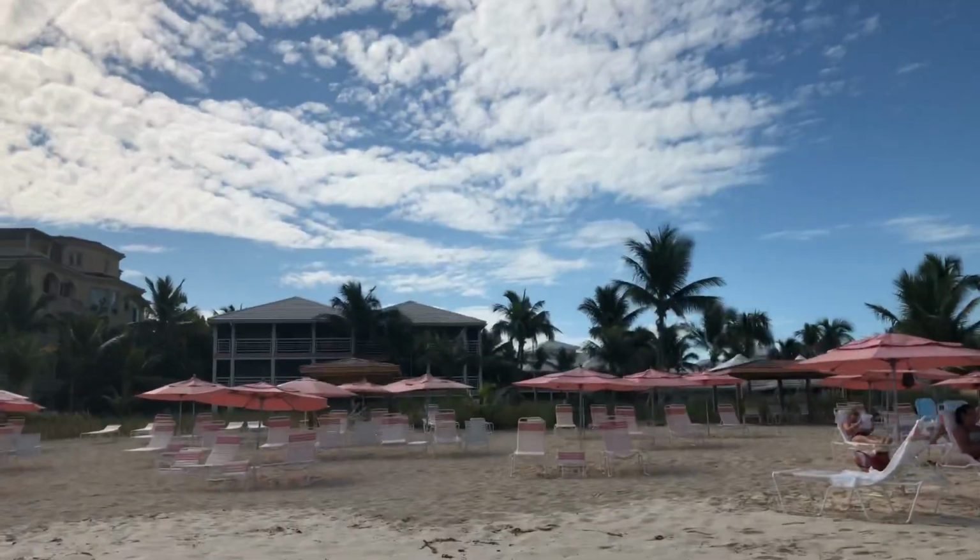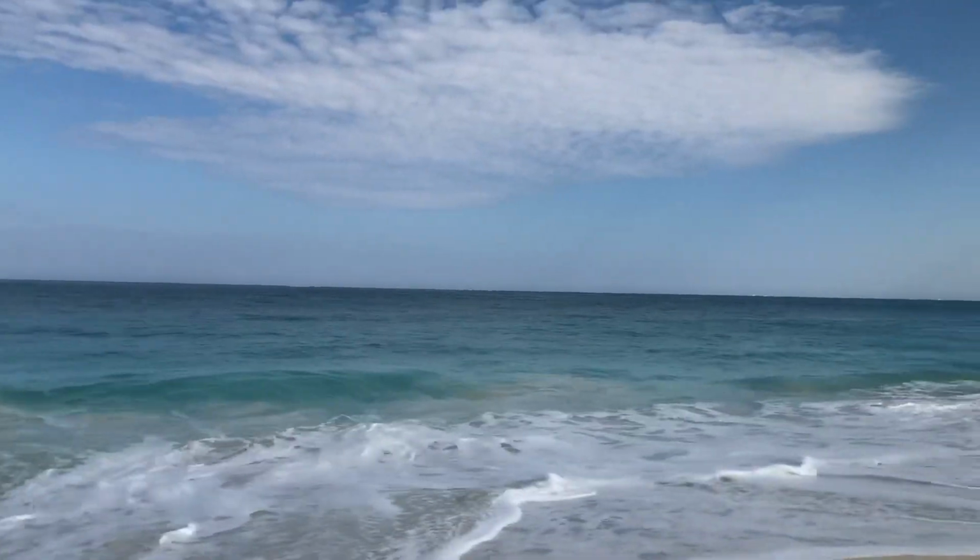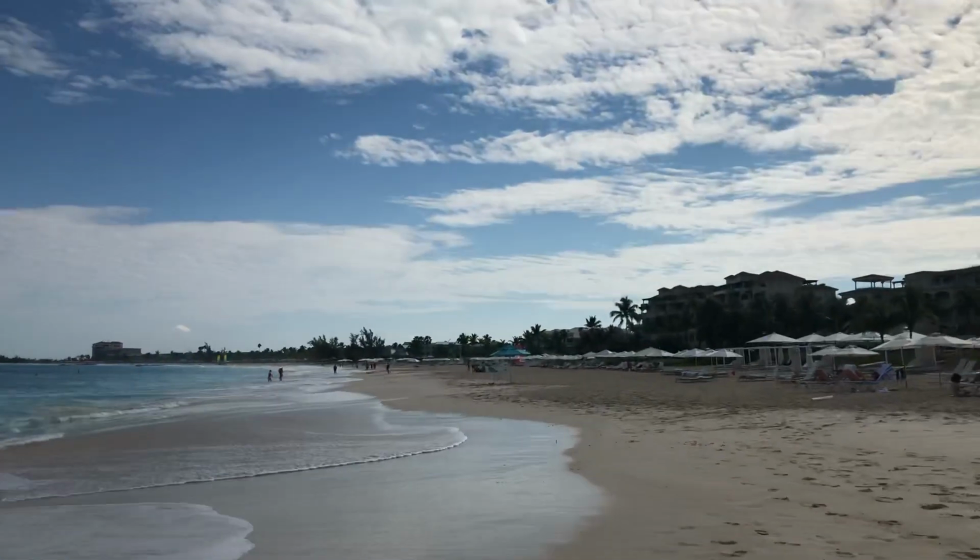And that's Ocean Club West, Providenciales, Turks and Caicos on the world-famous Grace Bay Beach.